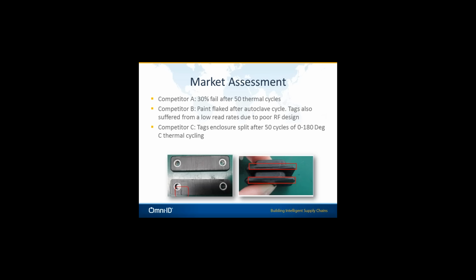So let's take a look at what made us make some of these judgments. And here are some of the highlights. 30% of a group of tags we tested suffered from significant degraded performance after only 50 thermal cycles. Another group of tags we tested had paint flaking after a single autoclave cycle. These tags also suffered a low read rate due to poor RF design. And here we have pictures of a third group of tags that we tested. As you can see from the pictures, the tag enclosure split. And this happened after 50 cycles of 0 to 180 degrees C thermal cycling.